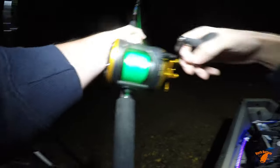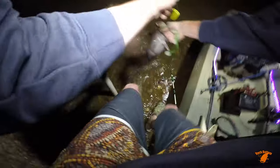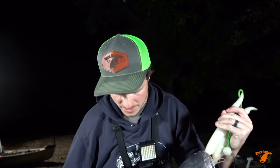Let's see what we got. A little blue cat, y'all. Okay. Another little blue. All right, y'all, third fish. No, actually, that was live, maybe. I'm not sure that was live or cut. Either way, third blue, nothing big, but it's another fish, guys. So toss him back and bait back up.